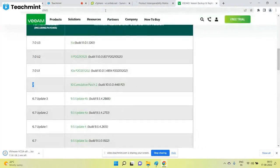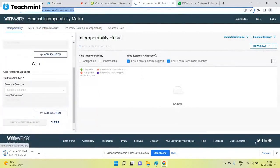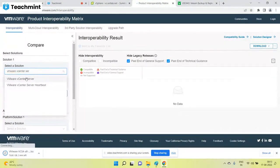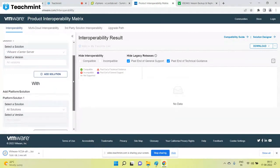Here you can check the product. You should know how to use this interoperability matrix. First you are checking for VMware vCenter Server. This will help you in your day-to-day job. When you say you have 4 years of experience, you should know how to check the compatibility.